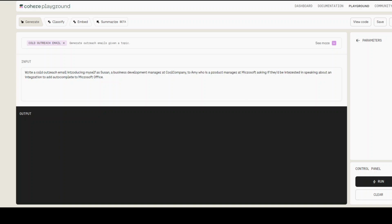Do you struggle to write emails and want AI's help? Then look no further than Cohere. Cohere is one of my favorite AI tooling, which not only allows you to interact with your products through AI via APIs, but also provides you a lot of playgrounds to do a lot of fun stuff. Email writing is one of them.